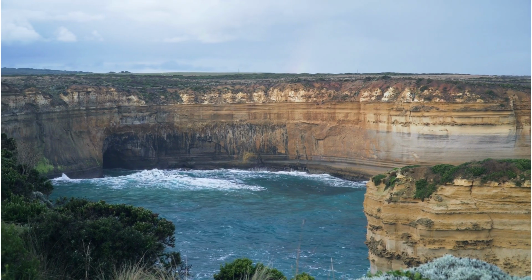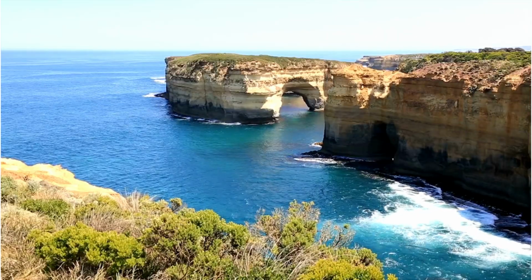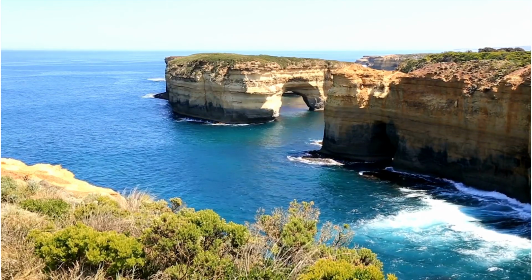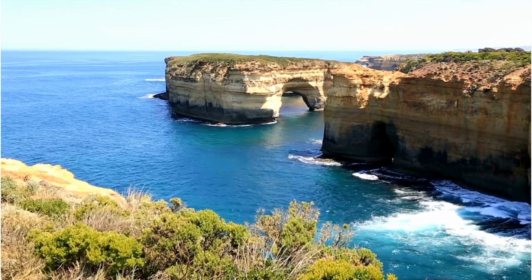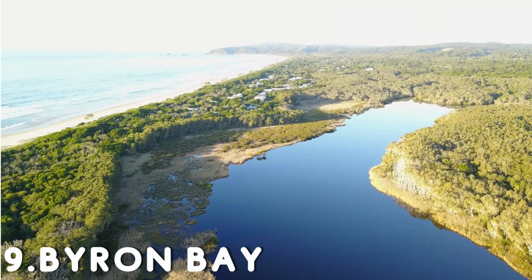Other worthy stops are Bell's Beach, a surfer's paradise, and the picturesque town of Port Fairy. Of course, the best part of the journey is the road itself, with beautiful vistas weaving along the coast and adjoining rainforest.